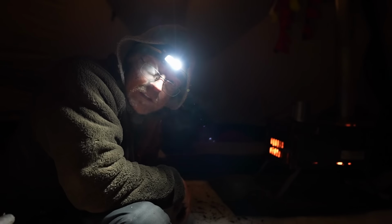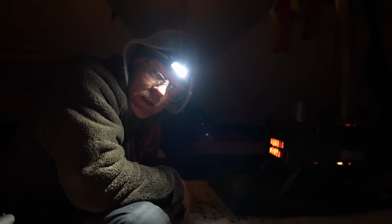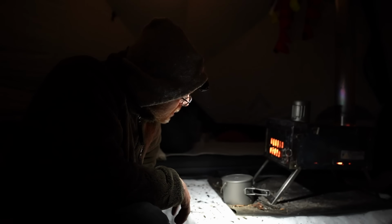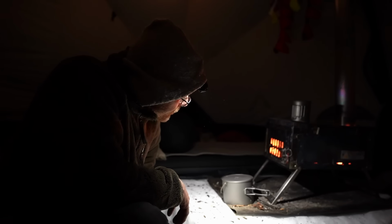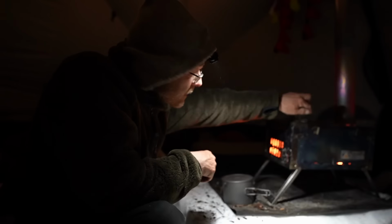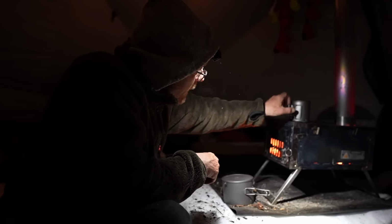So when you're working like this as a guide, you're usually the first one that's up in the morning, and very often the last one that goes to bed. But that's okay. Now I'm making me a cup of tea, the last one.